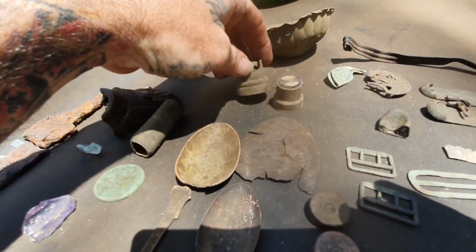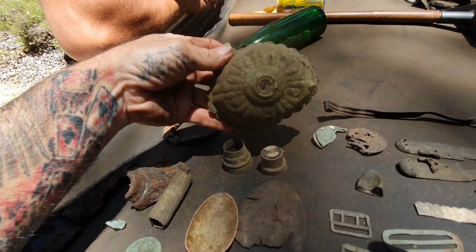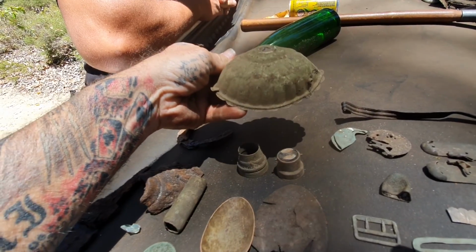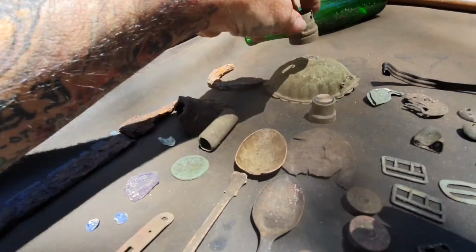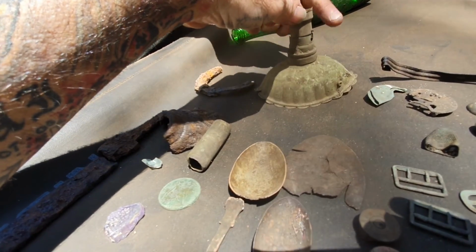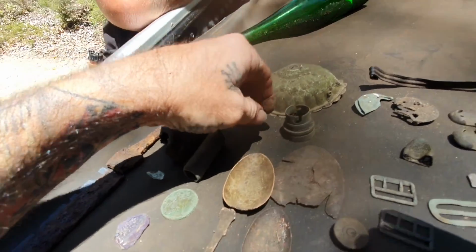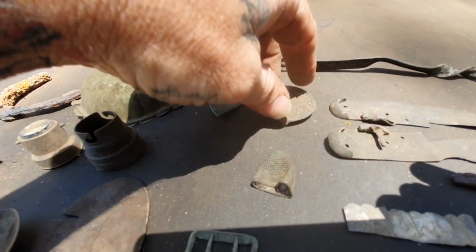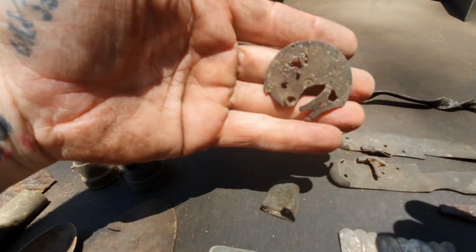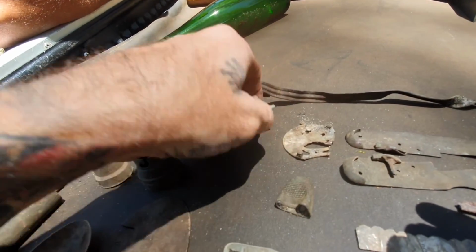You got a couple of old light fixtures, and the base for a light, so that would have been there. I don't think that's bayonet. Oh, well, I think that's probably part of a lantern, I think. Lantern maybe, yeah. Oh, there you go. A couple to do with a pocket watch, I'd say. That's the backing of one, and that's probably the face of one.